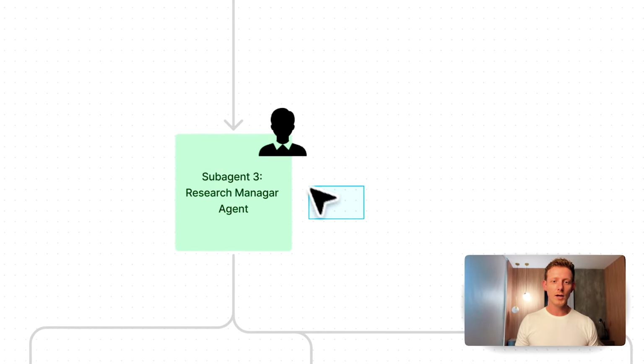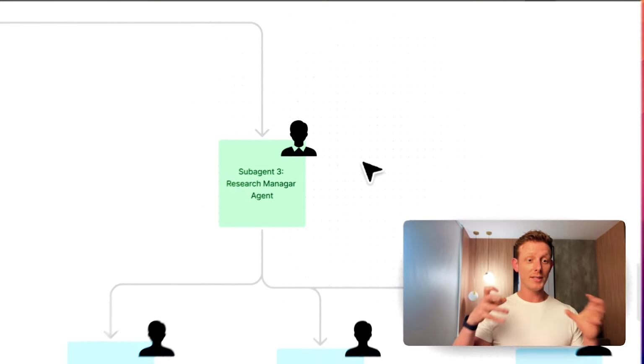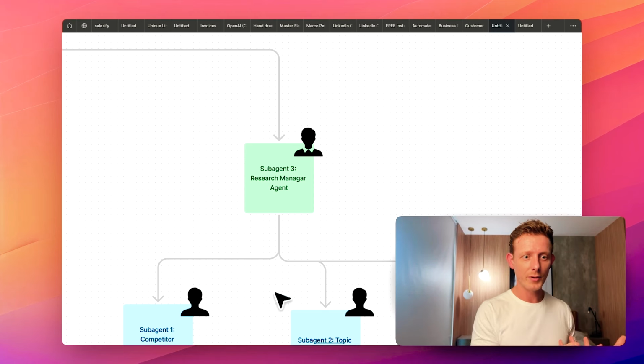And this is the advantage of building these multi-layered agent systems. We can have these control agents, right? That can make sure that everything that should be done by the sub agents is done. And if not, they can even send it back and tell them to do more research or more comprehensive research, right? So those are the 2 responsibilities.